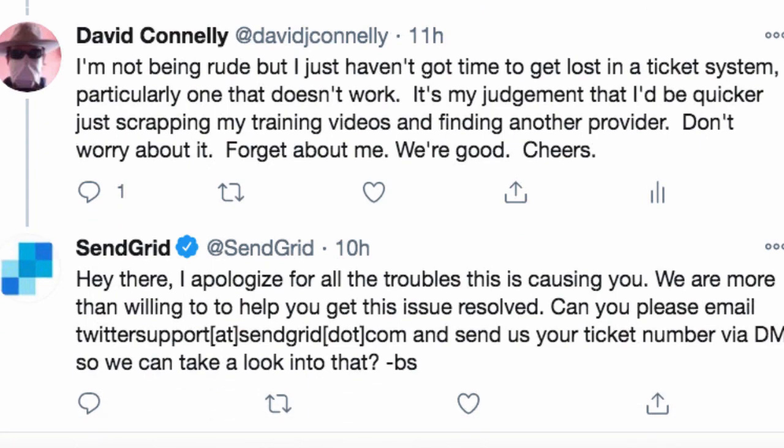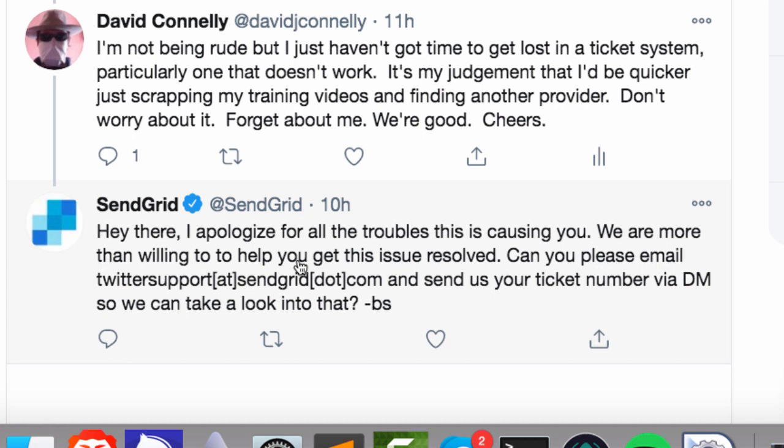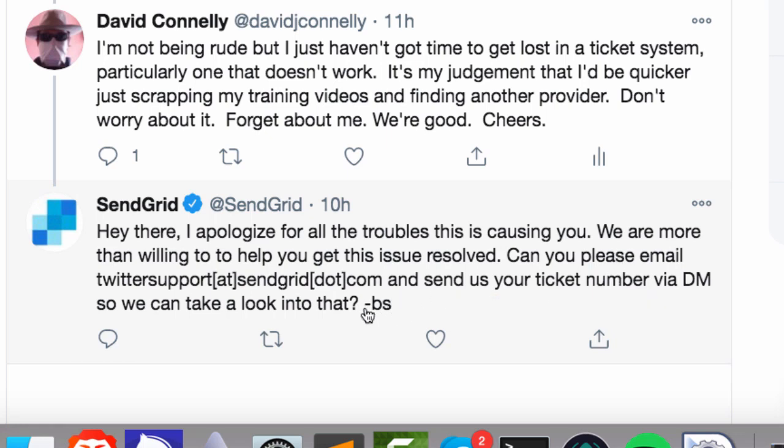And they get back, "Hi there. Now, folks, please remember there is no ticket. When I was going to the page, I was getting a 404 error message. We're more than welcome. Please email and send us your ticket number." Isn't it interesting that the person signs that off with BS? Because that's exactly what it is. This is a load of BS that I'm getting here.